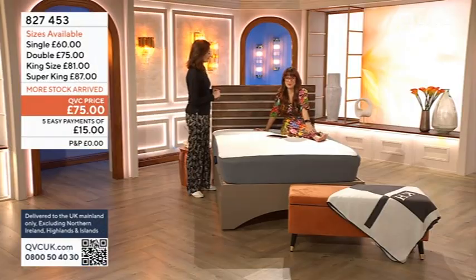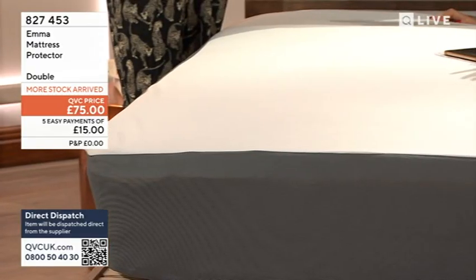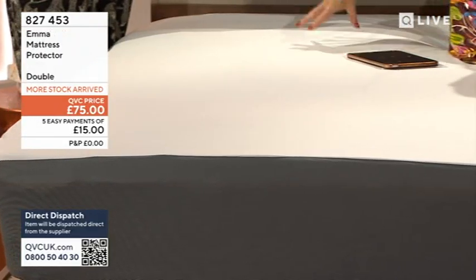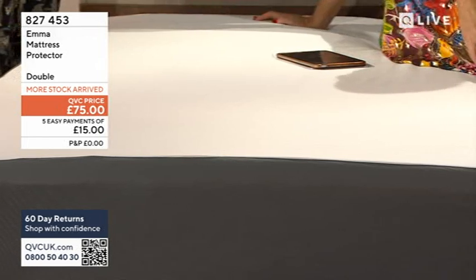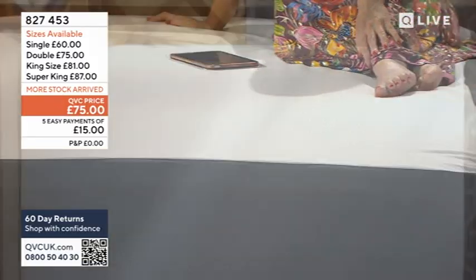It's all about sleep, and it's about getting the best night's sleep that you can. You might want something to protect your mattress, and it doesn't have to be an Emma mattress either. It could be a mattress that you currently own that you know would benefit from having that extra protection for those spills that happen in life. Absolutely. If you're going to invest in a really good mattress, which obviously we've been talking is so important, then why not make sure that you protect it?